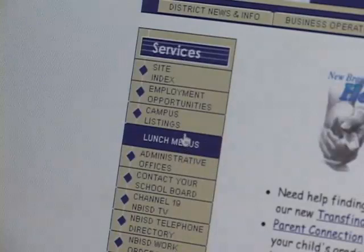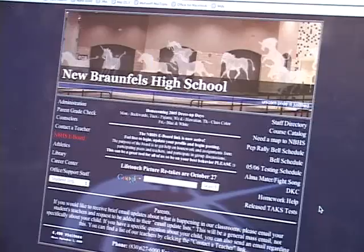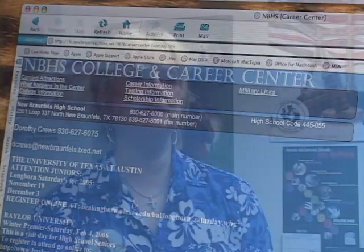Come visit us. We're here. We want the word to get out to the community that this is a resource that NBISD provides for our students, and take advantage of it. It's free.